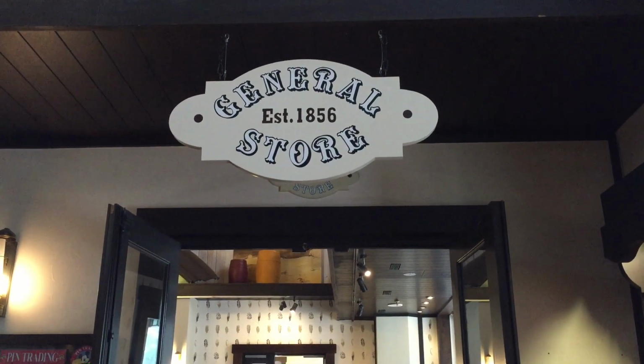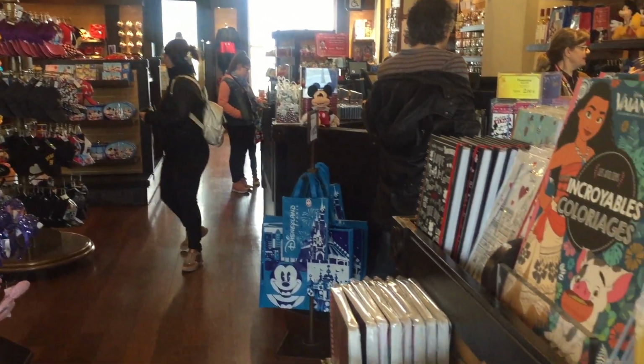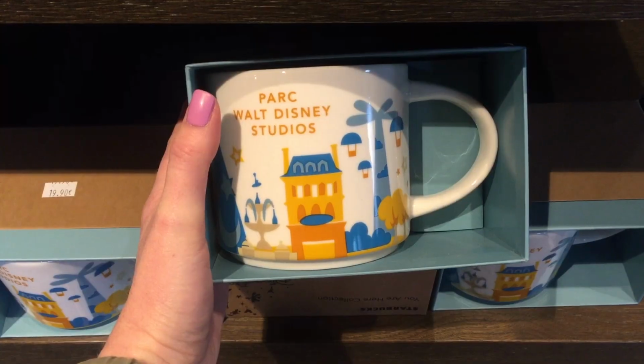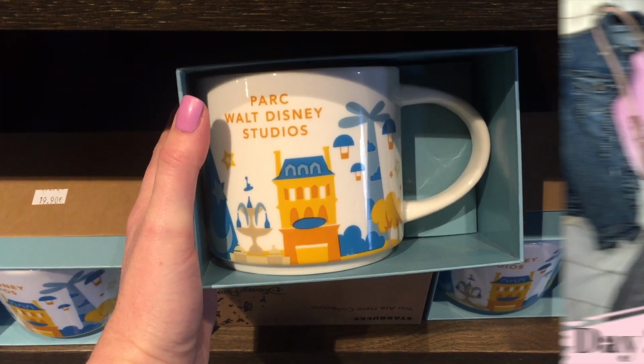We were staying at the Hotel Cheyenne, which I've stayed at 3 times before. I love this hotel as it's just affordable. It's also right near the park, and it has a Toy Story Western theme to it, and also a Starbucks.